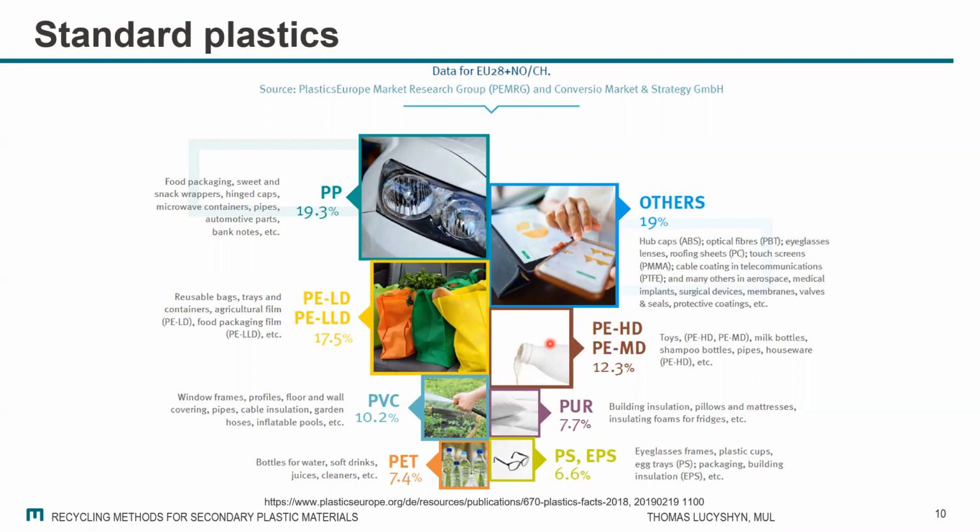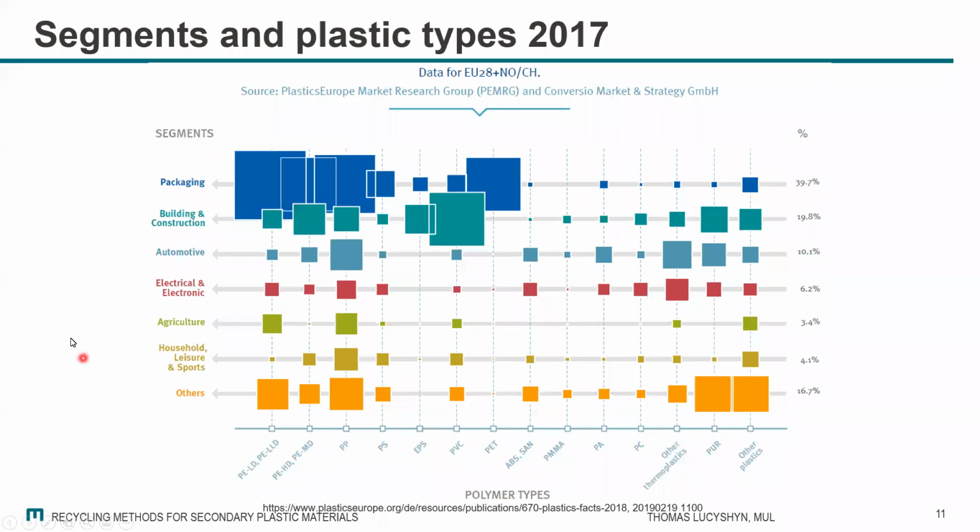Maybe it's nice to have solutions for other polymers, which also exist, but of course, it would be nice to have really good solutions for those big parts of polymers. This is also a nice graph showing the distribution of the different polymers on this axis in different sectors, and the sizes of those squares indicate the importance or the number of the materials.